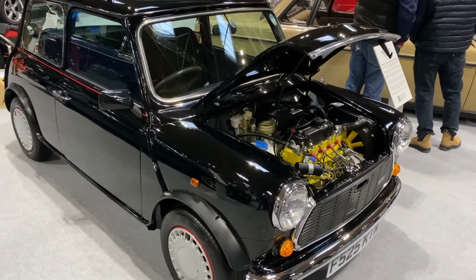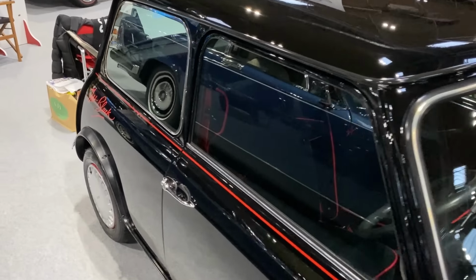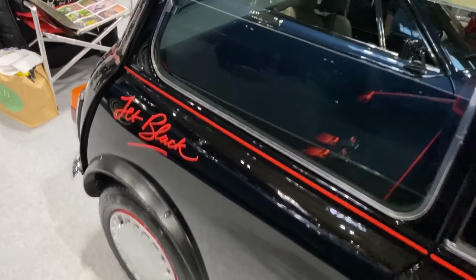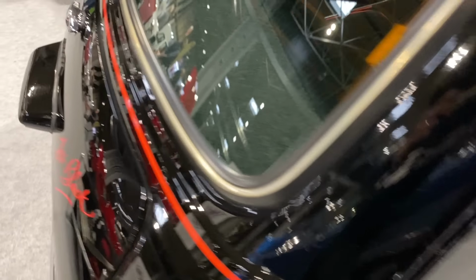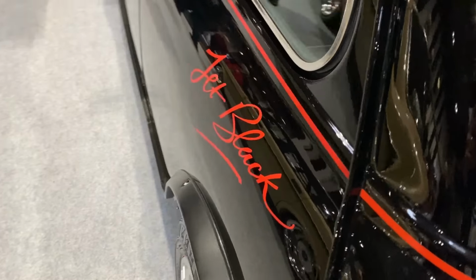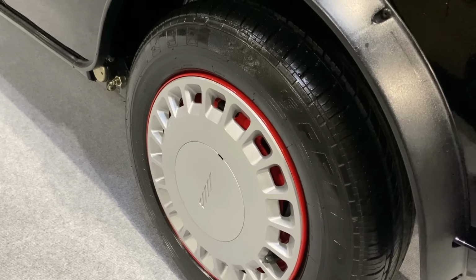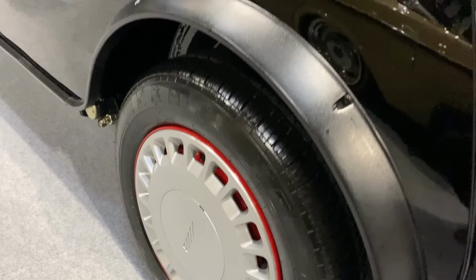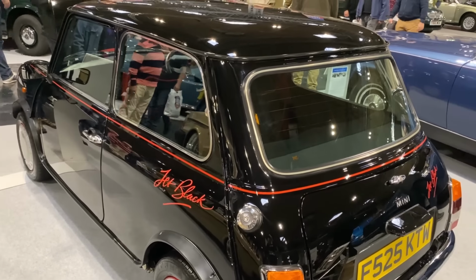So this car has been restored by the owner, and it's a jet black special edition Mini, and the attention to detail is staggering. It's got the right jet black graphics on it, even, and I'm not sure if they were standard like that. If you look at the wheels, it's got the red rim around the wheels. The wheels are painted red. Maybe that's been added by the owner. Goodness, these don't survive as well as this one.